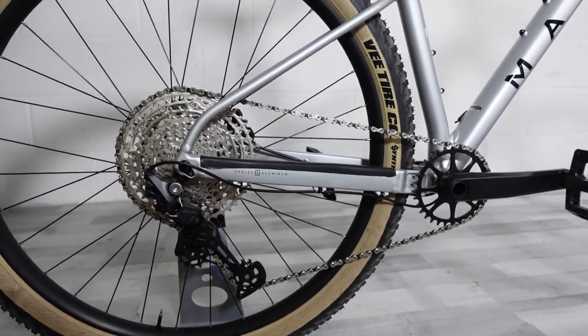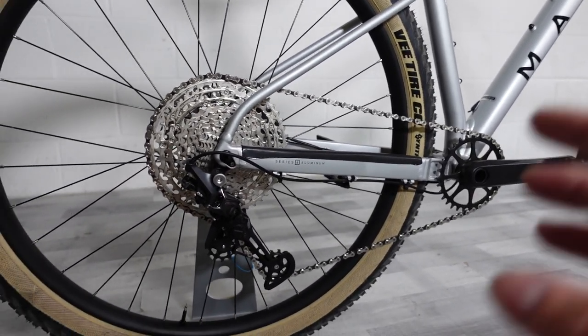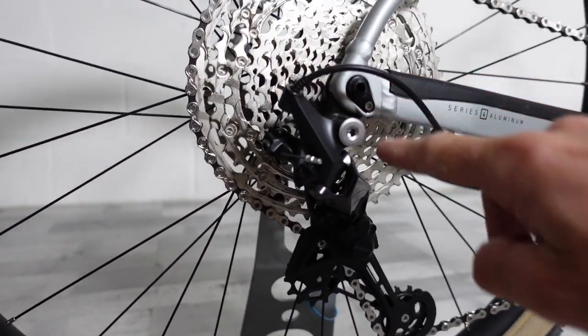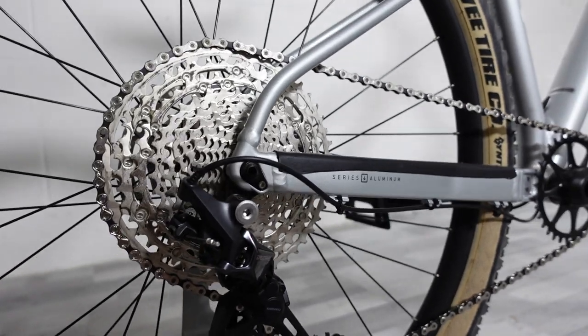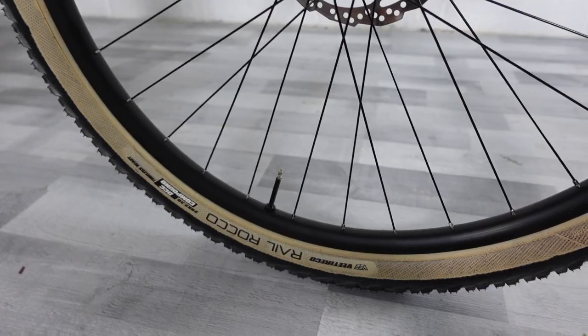So I'm thinking of the Trek Excalibur 9, for instance. That comes with a 12-speed drivetrain, but it's Shimano XT. But the reason I didn't go for the Trek is purely because this is a through-axle compared to the Trek, which is just quick-release, which I'm not a massive fan of on a disc brake bike. So just think about that before you jump in. This is much more upgradable.